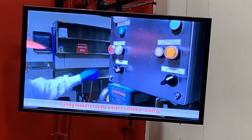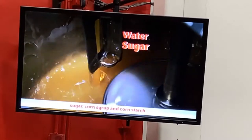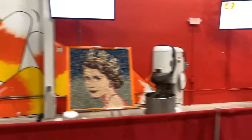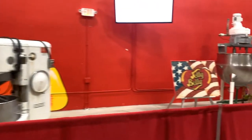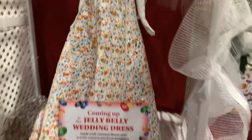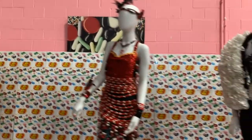Candy makers create what's called a slurry. That's a hot liquid candy mixture made with sugar, corn syrup, and cornstarch. Jelly Belly has been to a lot of places, like the White House and even outer space. And we've also been on the fashion runway through partnerships with the French Pastry School, Chicago's After School Matters Culinary Program, and Candiality Stores. Designers and students have spent hundreds of hours handcrafting couture dresses made with our packaging, Jelly Belly jelly beans, and confection.